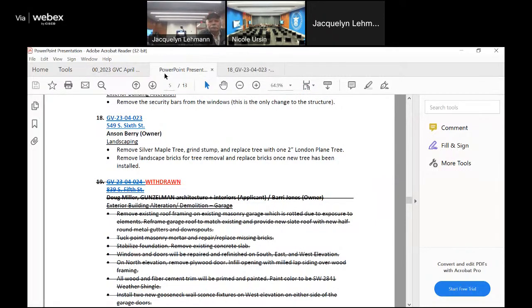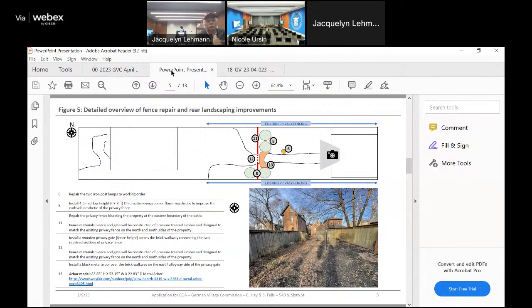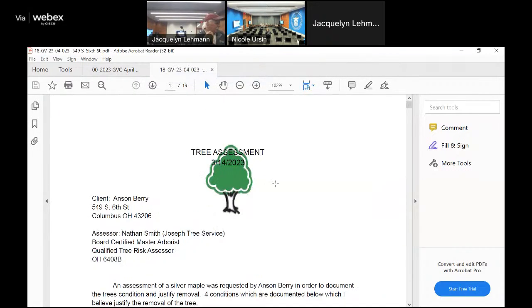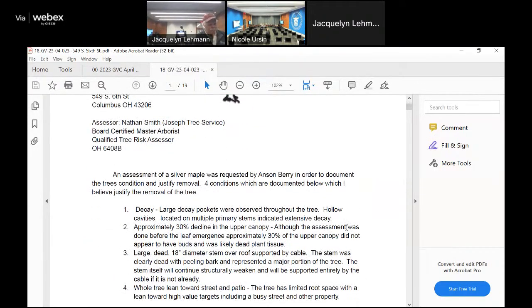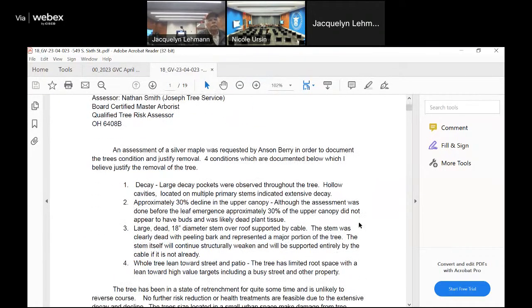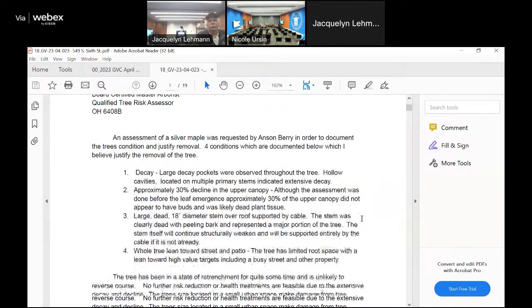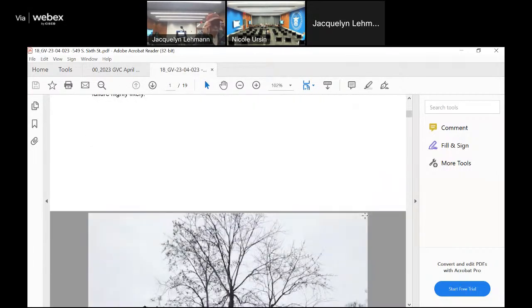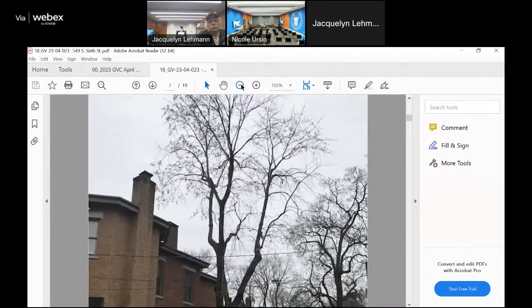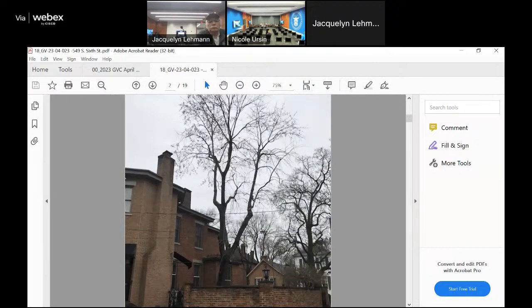The proposed work description is for landscaping to remove a silver maple tree, grind the stump and replace the tree with one 2-inch London plane tree, to remove the landscape bricks for tree removal and replace the bricks once the new tree has been installed. Staff analysis: at the April business meeting, the commission requested a photo of the entire tree and staff requested photos of the base of the tree. The applicant has provided updated photos.